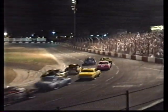We're ready to go green. 25 laps. Green is out. We're racing.